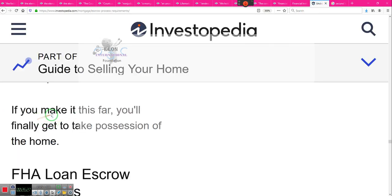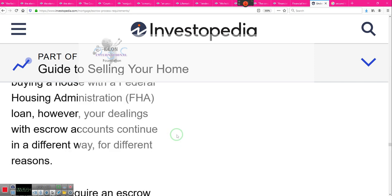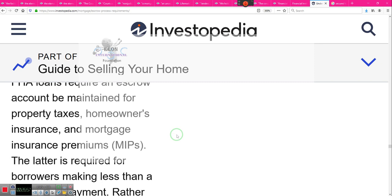Ladies and gentlemen, you see it right here. You make it this far, you will finally get to take, finally get to take, finally. This is the last step. You get to take possession of the home. After everything is done, you now get to take possession of the home, which means they hold the home as hostage. Okay? I'm not saying this. They are saying this. This is Investopedia. Okay? It really is that simple. They're telling you how it all works.